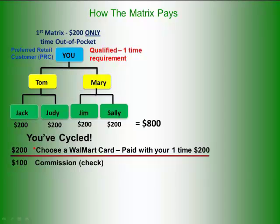And what else happens? Well, the company also pays a retail bonus on your preferred retail customer sales. And so what that means is for Tom here and for Mary, there's $50 in bonus commission that's also going to be paid to you.